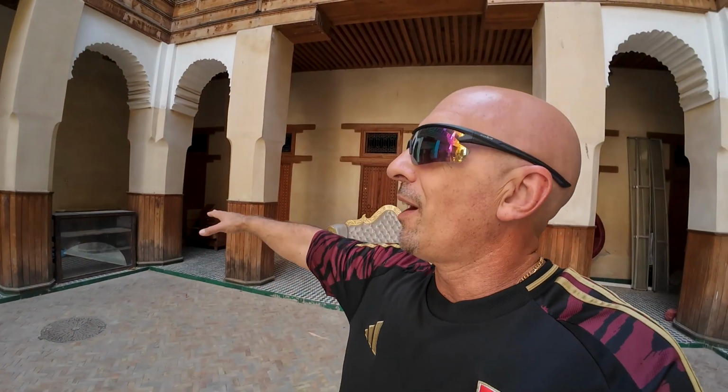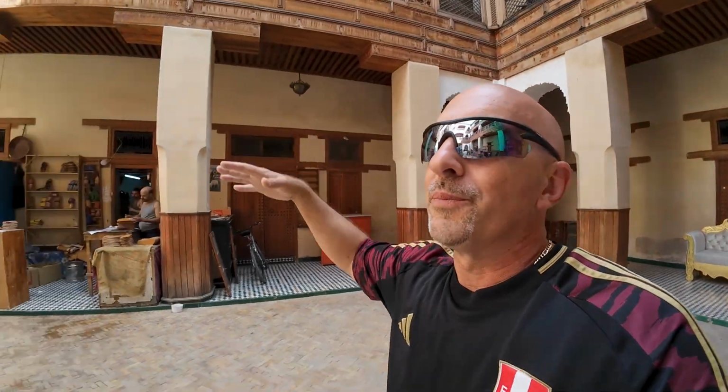So this is what they call a fundak, or a hotel. Back in the days when the caravans would come through to Medina, they would go to the section of Medina that sold what they were looking for, like in this case it would be wood, or the next one over would be spices, and they would stay here. And the bottom level is where they would store everything that they brought with them in their caravan. And the second story is where they would rent their room from, and they would stay here.